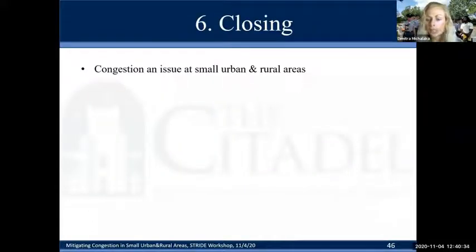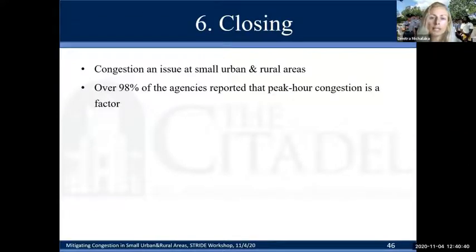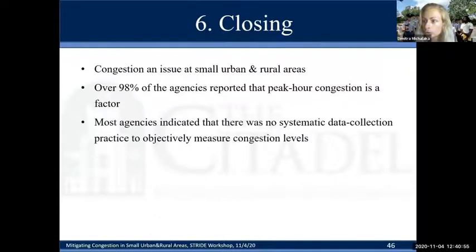So in closing, congestion, of course, is an issue. We weren't able to contact as many people as we wanted. You saw that we sent 445 requests out. We got 51 from the small areas, but 98% said that peak hour congestion is a factor.